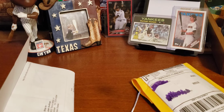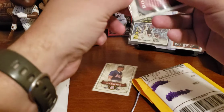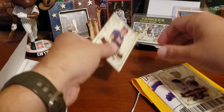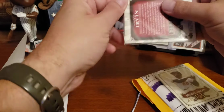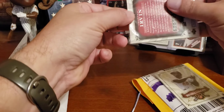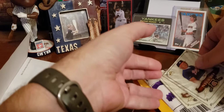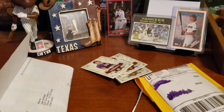All right, here we go. Here's one of them, anyways. The tape won't let go of my finger. All right, so I've got Frank Robinson right here, the late great Frank Robinson, and here's Phil Niekro, and Monte Irvin is on the back here. A couple of cards in this one. Let's see what we got here. Phil Niekro, Monte Irvin. These guys, of course, all three in the Hall of Fame. And then I have a couple other ones in this other pack right here.